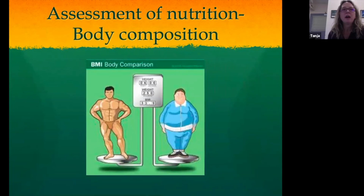But body mass index does not tell you what type of tissue your body has. It only measures how much mass you bring to the scale. So in this nice cartoon, both people have the same weight, but one is nice and muscular, and the other person is less muscular and has more fat mass. And the question now becomes, does that matter? For the looks it probably does, but for health risks, does that matter?